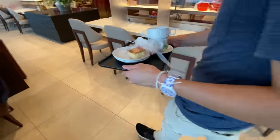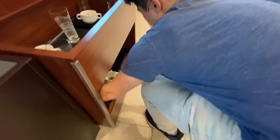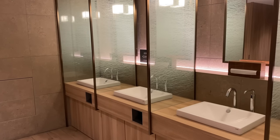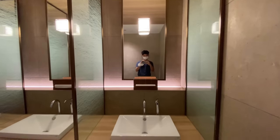Like the international lounges, once you've done eating, you're encouraged to bring your trays to your nearest trolley. Another thing that's missing from this first class lounge is that there's no shower facilities. The bathroom, however, is quite cute and beautiful.